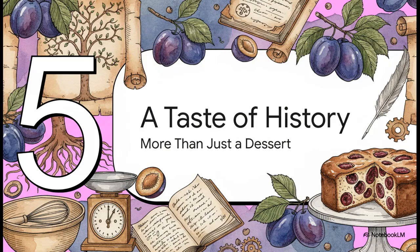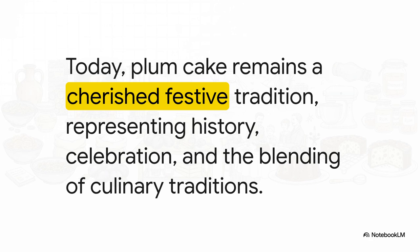So as we bring our journey to a close, it becomes pretty clear that this cake is far more than just a simple dessert. It is, in fact, a living piece of culinary history. From Britain to India and all across the world, the plum cake is still a beloved festive tradition. Whether it's dense and dark with brandy or lighter and spiced with local flavors, it continues to be a real symbol of celebration and of togetherness.